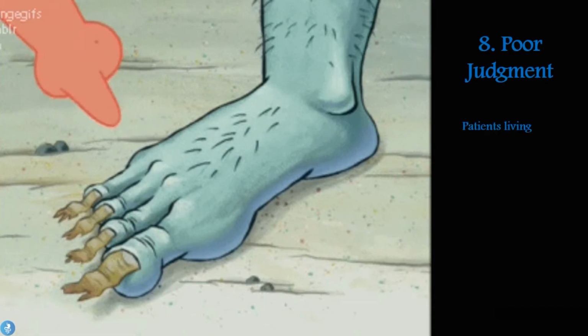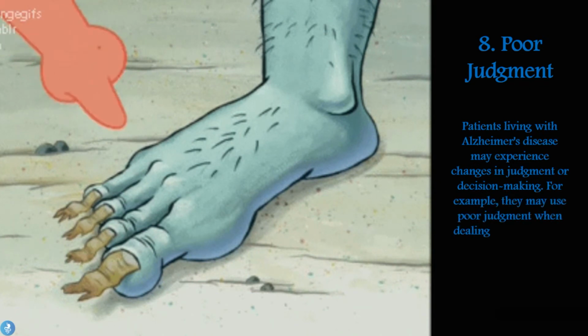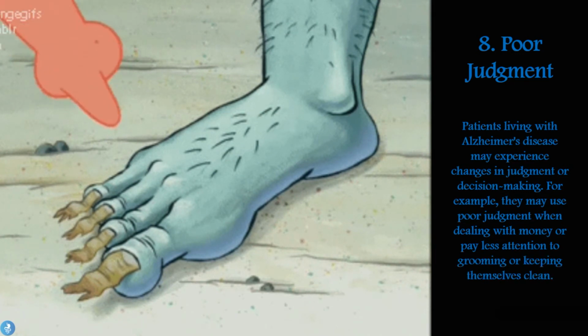Number 8 is poor judgment. Patients living with Alzheimer's disease may experience changes in judgment or decision making. For example, they may use poor judgment when dealing with money or pay less attention to grooming or keeping themselves clean.